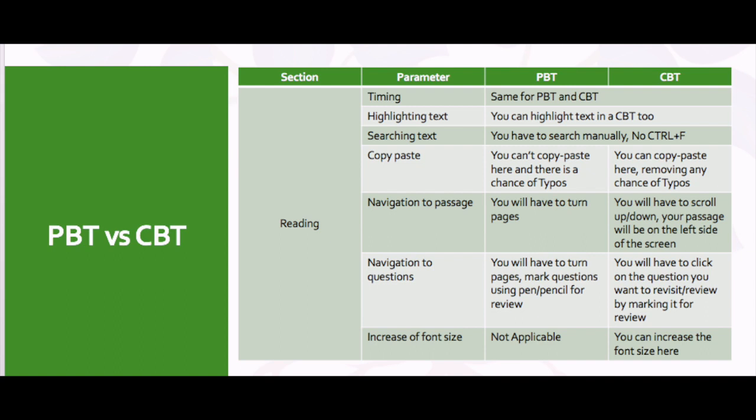Now take a look at the next parameter, which is copy paste. Now if you want to copy paste some information or a couple of words from the passage, you can do that if you want to in a CBT, whereas you can't do that in a PBT. And why is this advantageous in a CBT is because you can avoid typing errors, spelling errors, and all of that. In a PBT, you will have to do the spell check manually.